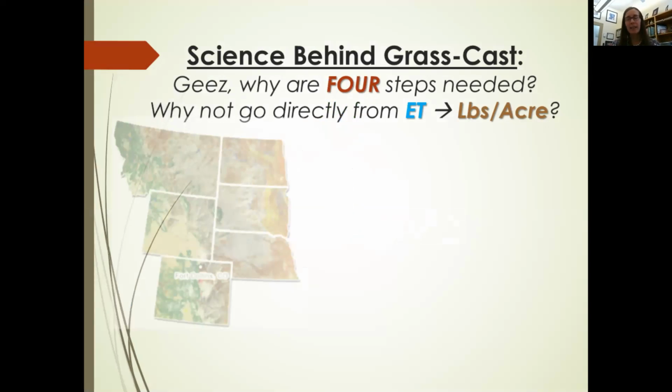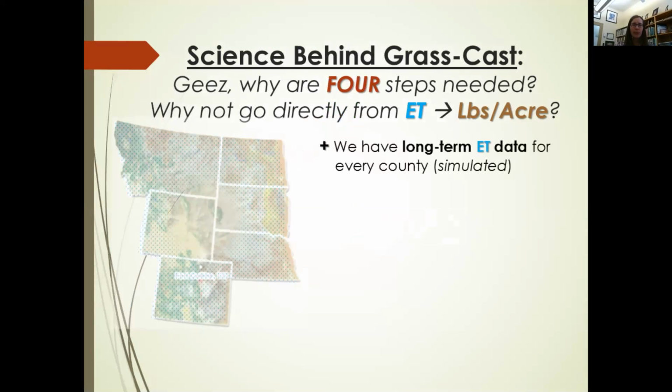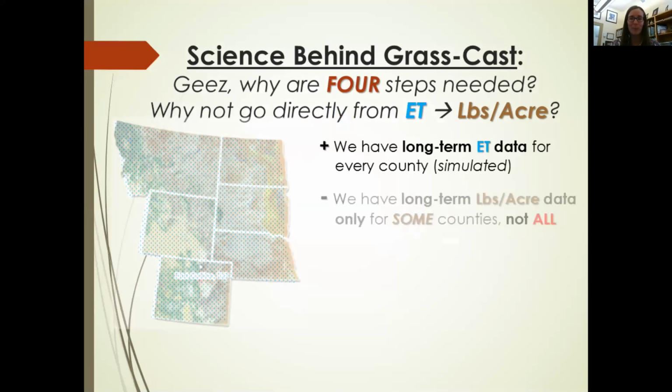Okay, we can't go directly from ET to pounds per acre because we're missing some data. So here's our 6-state region for the Northern Plains Climate Hub. And for that entire region, for every county, we do have long-term evapotranspiration data. Well, we simulate it using a computer, but we have it and it's good data. And so we have that piece for our entire region. So we've got the first part.